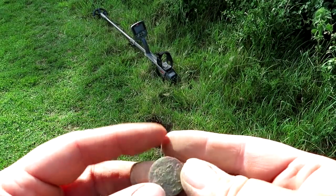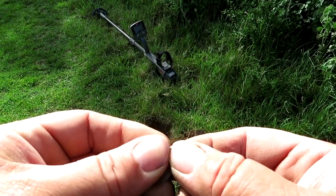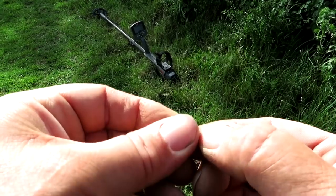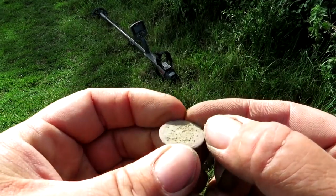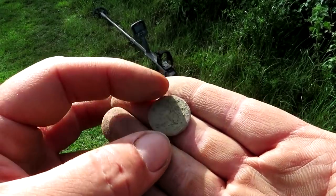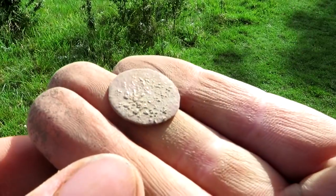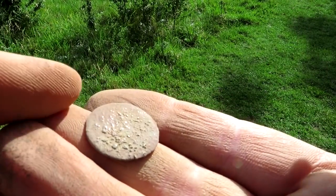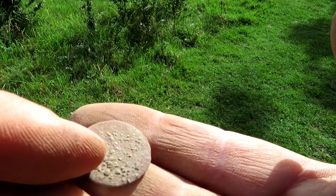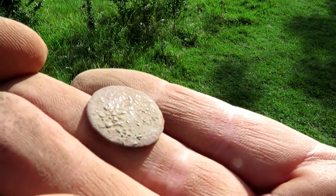Feels very rough. Right, I'm going to see if I can clean this up. It's like sandpaper. I don't think we're going to get much off this, but it looks pretty old, whatever it is. Right, I don't know what that's going to be. I tried to rub it, but look, it's just where the corrosion has gone. You can see the metal sticking up in bumps.